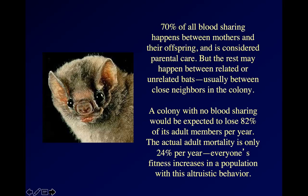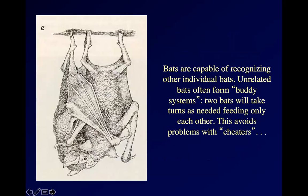The reason that doesn't happen is that these bats are smart enough that they can detect cheaters. They can recognize other individuals in their colony, and unrelated bats will often form these buddy systems where you have a pair of bats that will take turns feeding only each other. So the fact that bats are intelligent enough that they can recognize individuals and form closed buddy systems like this avoids problems with cheating bats. If there are any bats that have mutations of a sort that they don't behave altruistically, those mutations aren't favored by selection in this case.